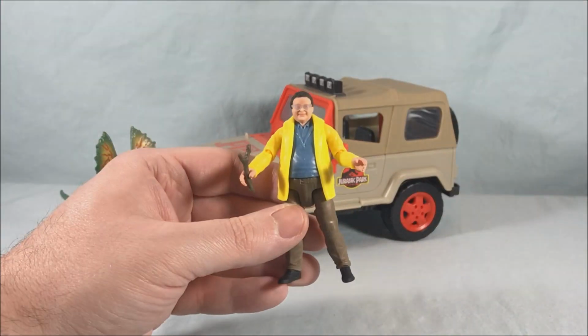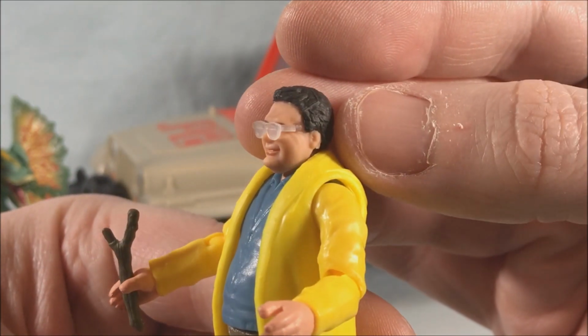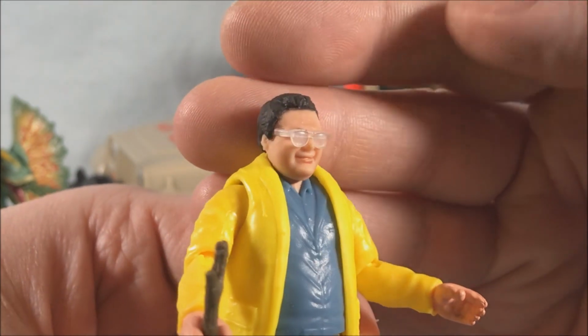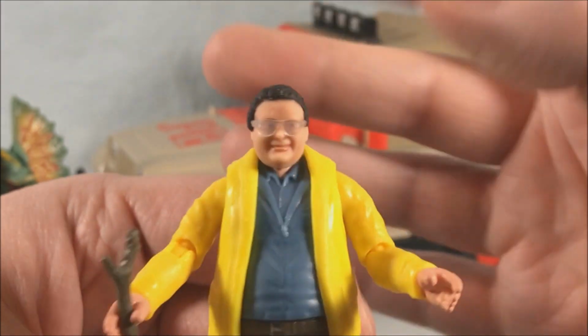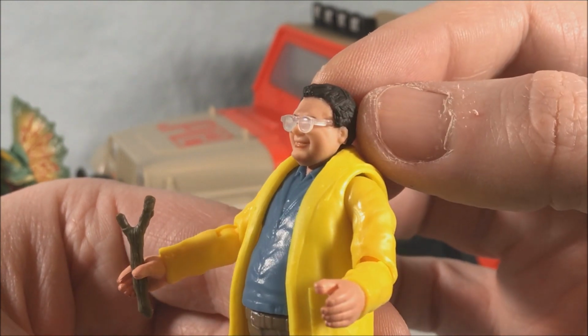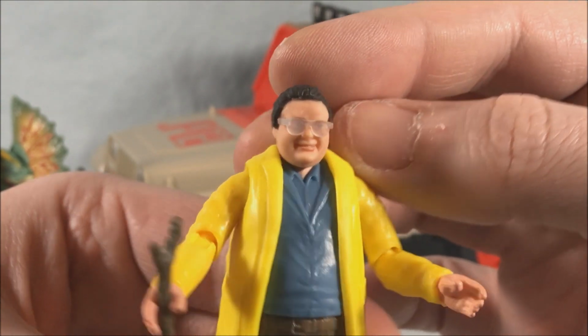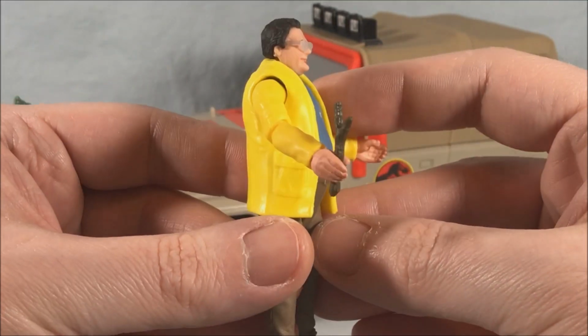Taking a look at Nedry, I think they did a pretty good job with him. Not a huge fan of the way they did the glasses. I wish that was a little bit more translucent material, just because it looks kind of weird being opaque, or somewhat opaque. That thick, glossy white for the glasses looks a little goofy. But otherwise, I think the head sculpt looks good. The figure itself looks pretty good.